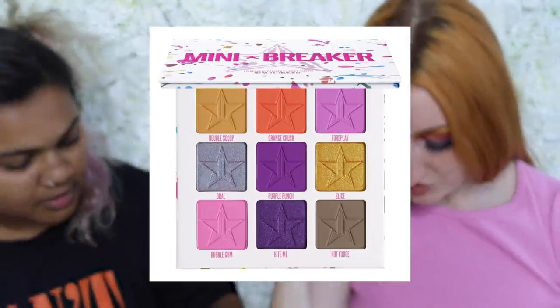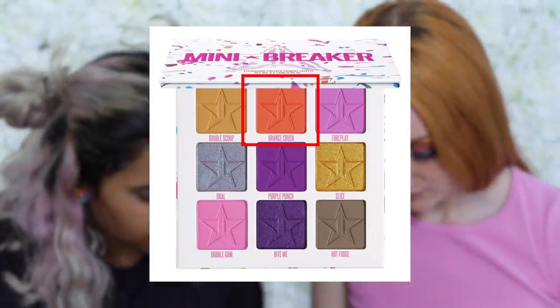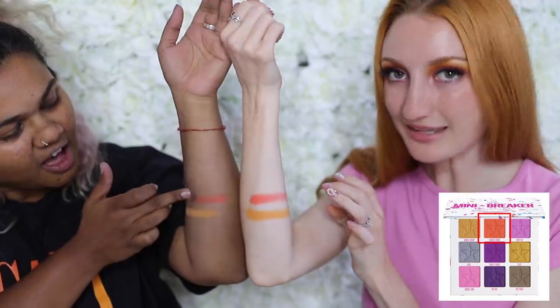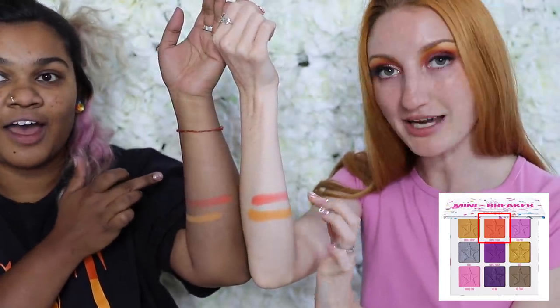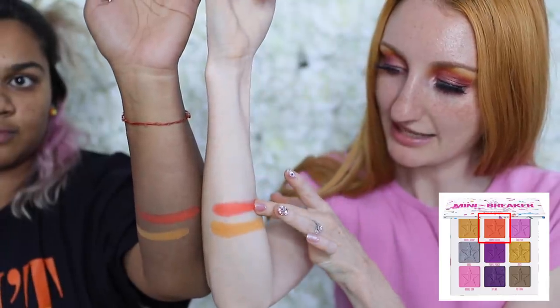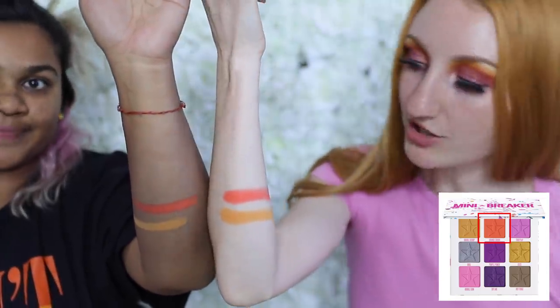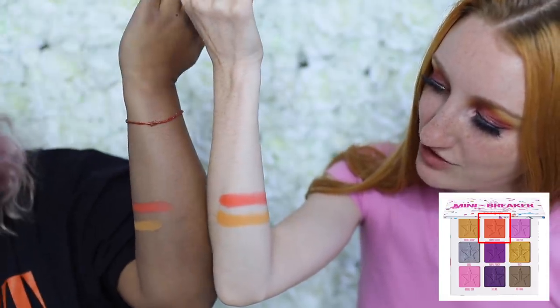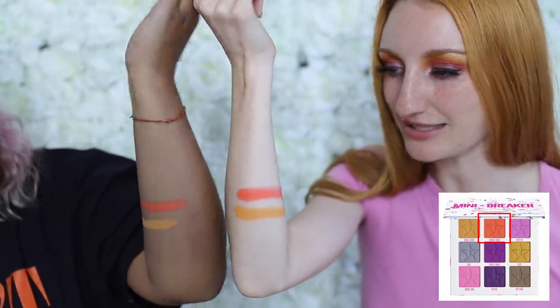So then we dip into Orange Crush. This really does look unused, Alex. Yeah, I know, but I use it a lot. Ooh. Okay, that's got some really, really nice little glitter particles in it there. That's a lovely colour. Okay, so that's the second layer on that shade. Again, what do you think in terms of colour? I think it's stunning. It looks more orange on you. On me, it looks red, and on you, it almost seems a little bit more orange.